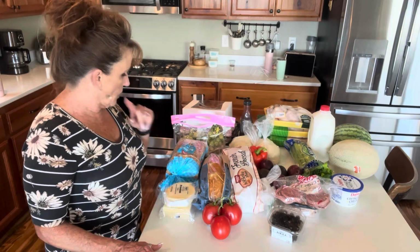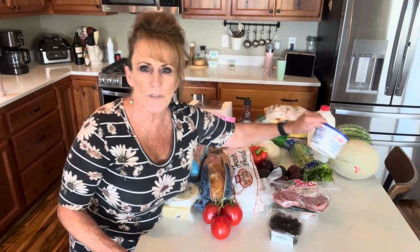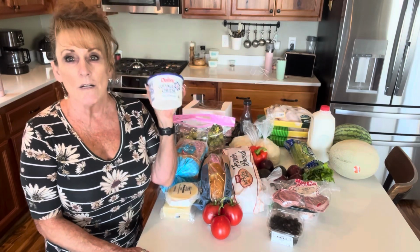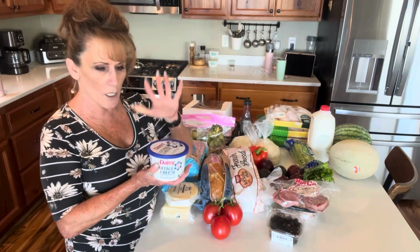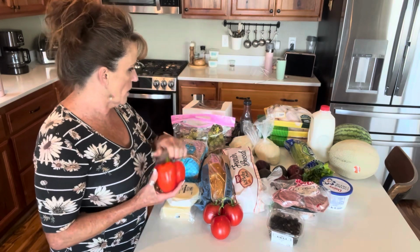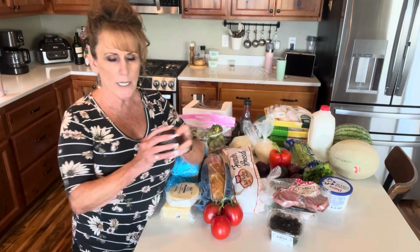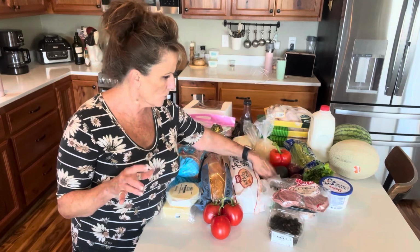Anyway, for the rest of it, it's for lunches and breakfast. I always get cottage cheese because I make egg bites every week, sous vide egg bites. So better than Starbucks. So the cottage cheese is for that, as well as this beautiful red bell pepper that was only 88 cents. Safeway had peppers and avocados for 88 cents each. So I bought those.